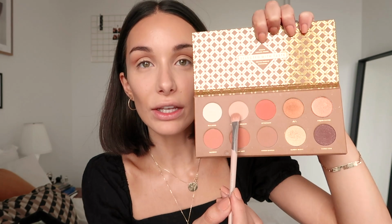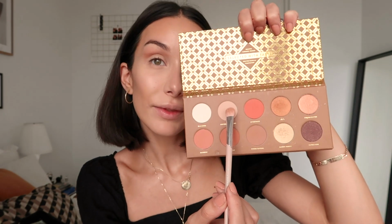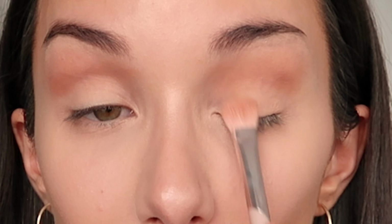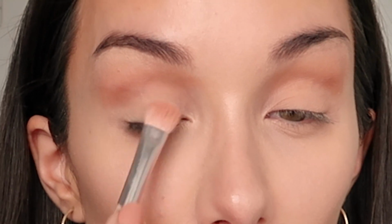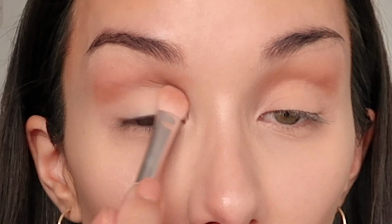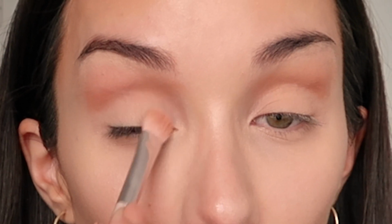Okay, and then for my lid, what I do is I go for almost just like a natural lid colour anyway. So that's Universal Delight, which is this really light nude brown. And to be honest, it's not really far off my actual skin colour, which is what I want, because I just want it to look as natural as possible.